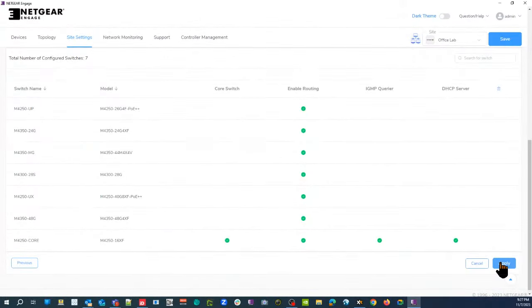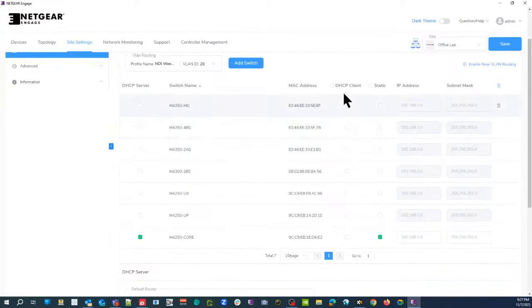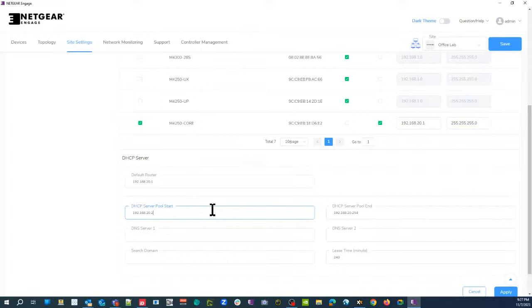All right. So we apply this, we go to the VLAN routing, and again, for the VLAN 20, the NDI weak network, we have all the switches. We are going to say we want to have a DHCP client interface on all the switches. The core switch, because we want to have a DHCP server, we need to assign a static address to that VLAN 20, let's say 192.168.20.1, and maybe keep a class C. And the DHCP server is ready for you because you asked for it before.